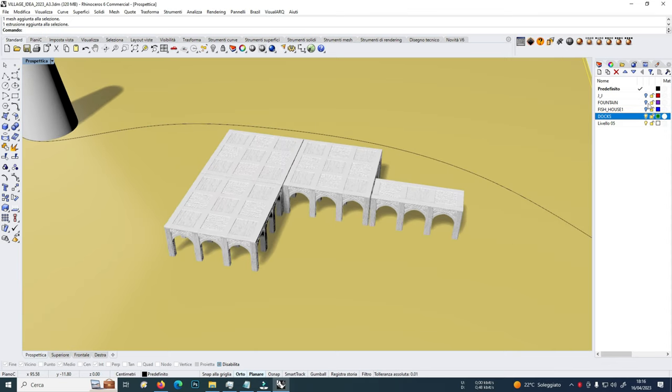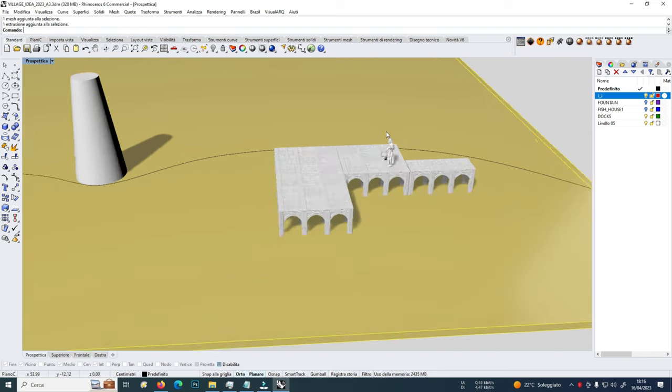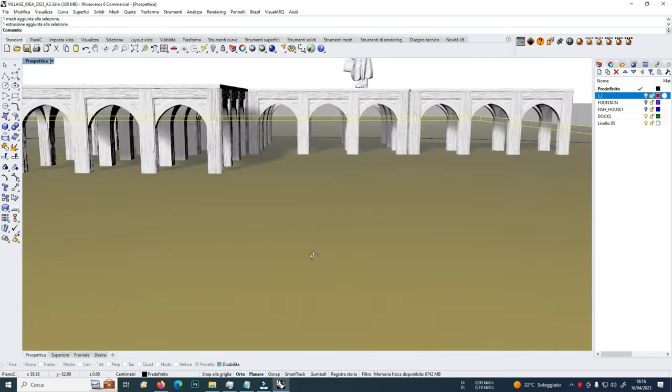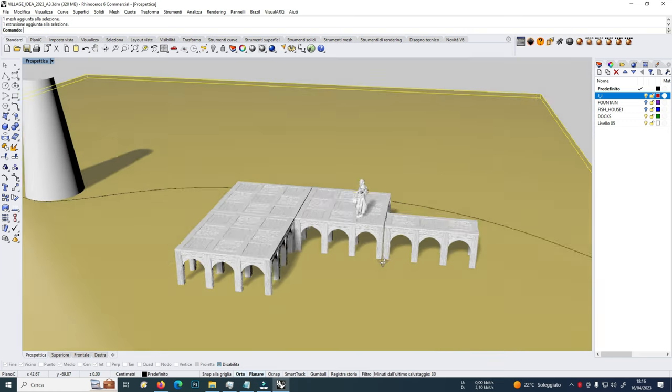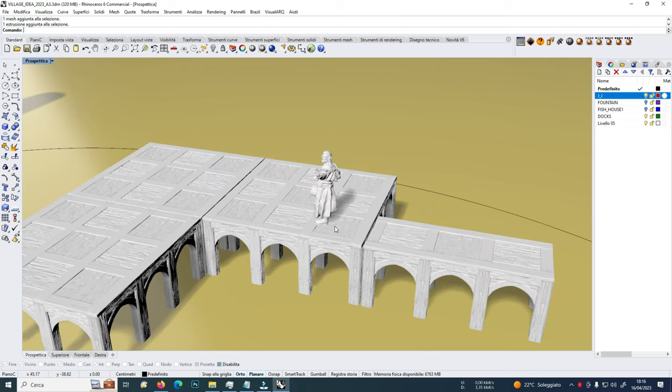Let me switch on JJ there. This is the real dimension of JJ, and those are the dimensions of the docks. And I will have also some rowing boats behind everything. Very crazy starting, I know, guys. Let's continue because I don't want this to be so long.